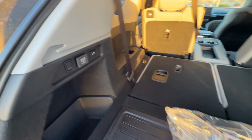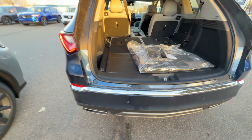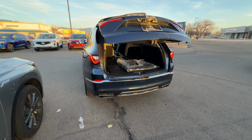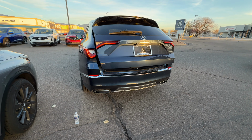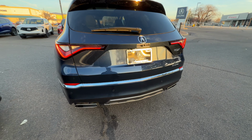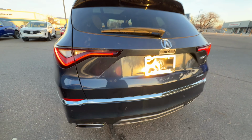And for the walkway feature, you just push a button. It turns green. And it stays open until you walk away. Then it'll close. It might open because I have that floor mat kind of far back. Let's see what it'll do. Oh no, it'll close. Look at that. There we go. Also, the rear camera does have a rear washer as well too on the back of the MDX.